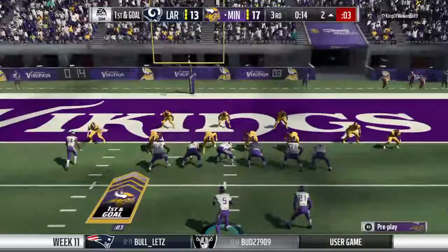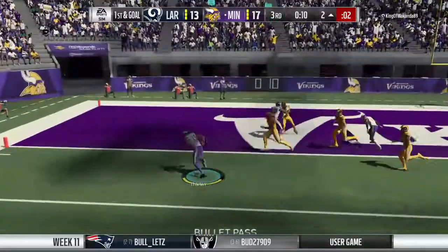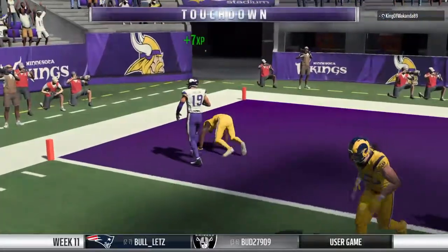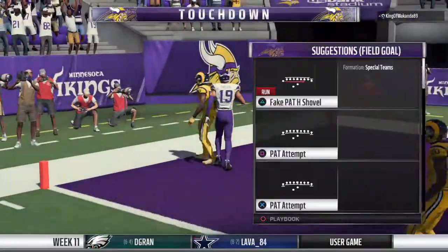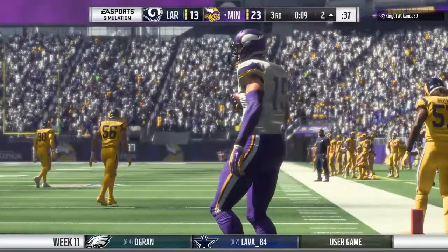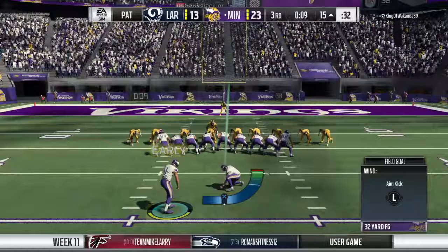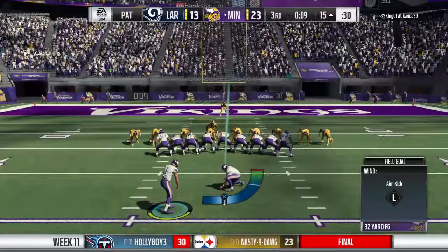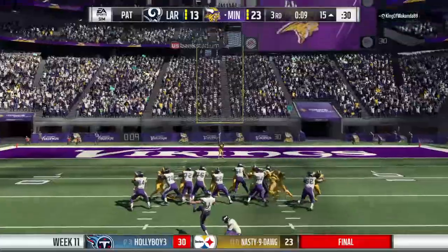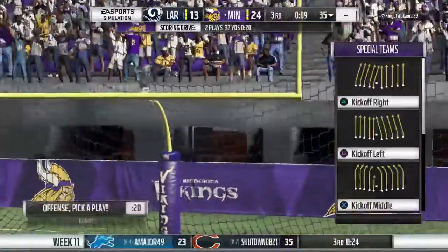Time running out here on the play clock. Now Bridgewater. That's caught at the 3. And he'll get into the end zone. Touchdown, Minnesota. Adam Thielen, his 9th touchdown of the season. And the Vikings find a way to stretch their lead. And that one pushes the lead up to 11.